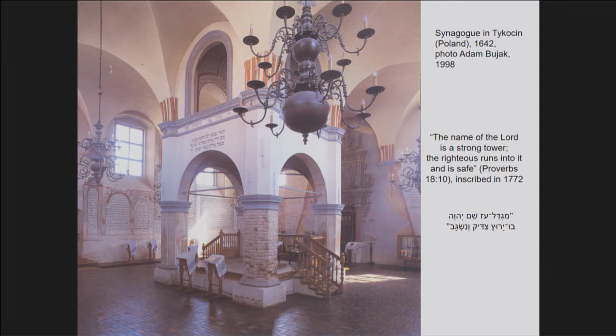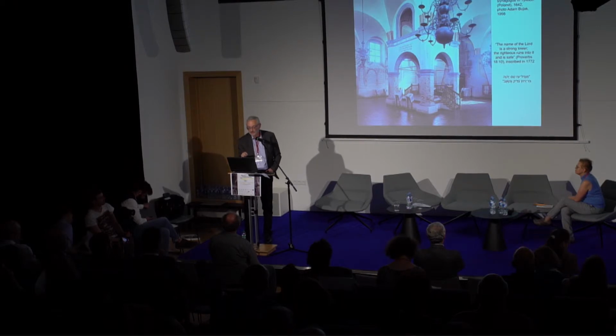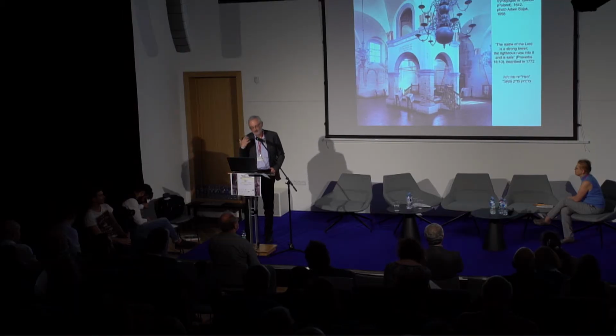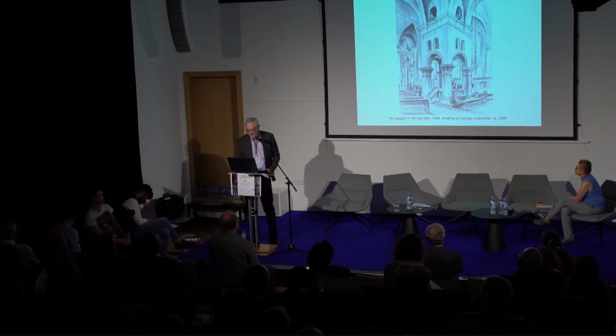One of the points of view belongs to Szymon Zajíc, who wrote before the Second World War that there is an inscription on such a bima in Tekochin, and it's written there, the name of the Lord is a strong tower. The righteous run into it and is safe. Meaning that it is a quotation, a transposition of a biblical verse into architecture. That is possible, but this inscription is of later times, and we actually do not know what the architect who built a synagogue in Przemysl thought about his concept.